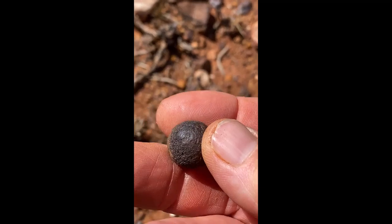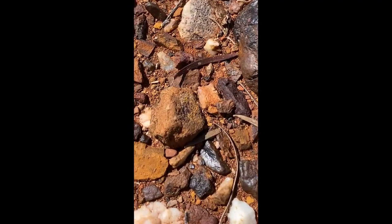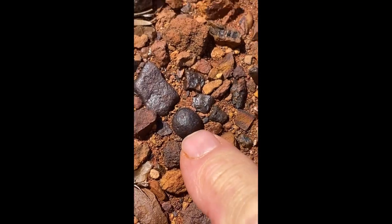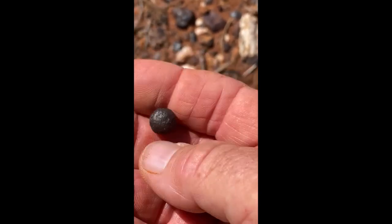So that's a devil's marble, and they're quite easy to see. So there's another one there. I'll just look at a little tiny one, just there. And it's much smaller. I'll pick that one up and show you as well. So that's a devil's marble. I'll explain to you how they get formed.